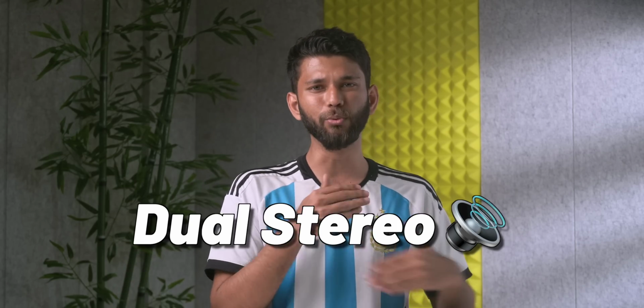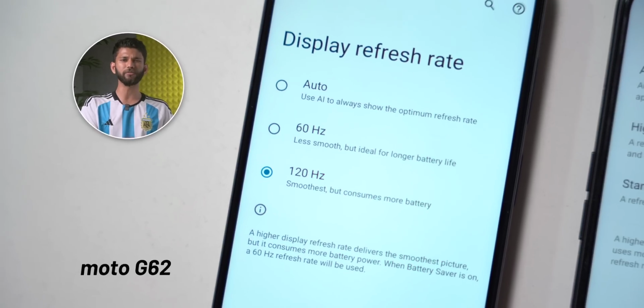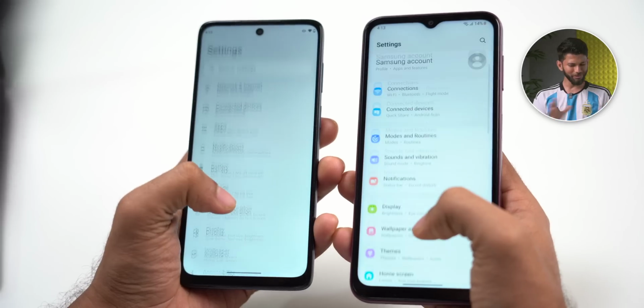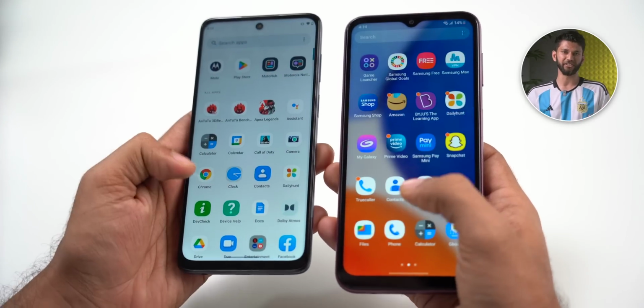Plus, both the Realme 9i 4G and Moto G62 have dual stereo speakers, so they are definitely louder. Also, Realme and Samsung have a 90Hz display. Moto G62 5G has a 120Hz display. But if you don't see the display side by side, you won't be able to tell the difference in refresh rates. So in simple words, if you watch a lot of videos and movies, I would not recommend the Realme 9i 4G.